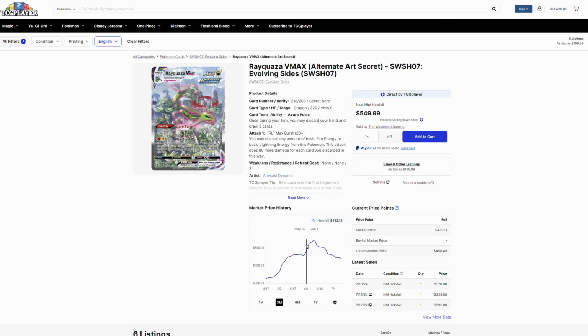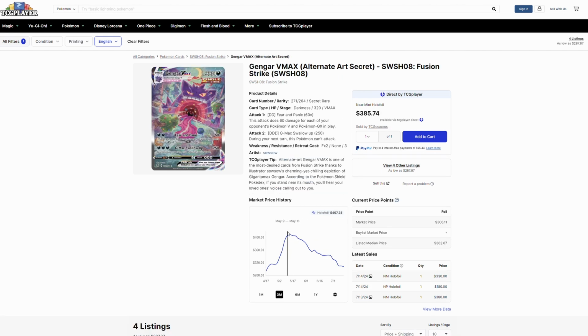And again, next month, it'll be interesting to see where a lot of these cards are going to land. But I don't think they're going to drop off too much more. Maybe a select few will, but I think a lot of these are going to retain a fair amount of their value.